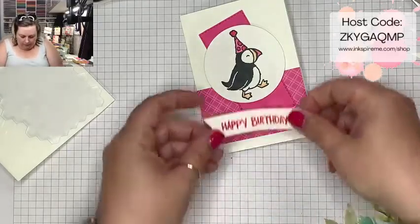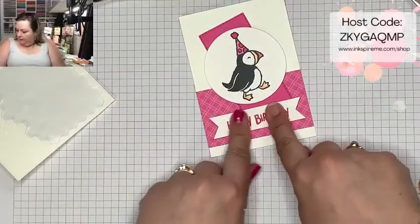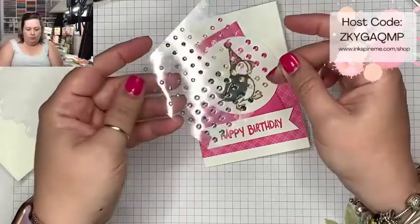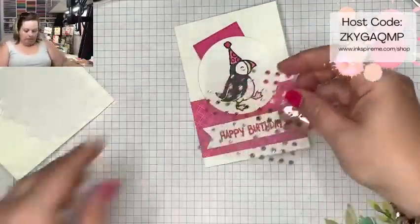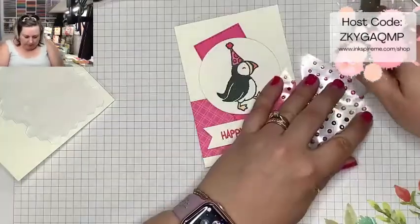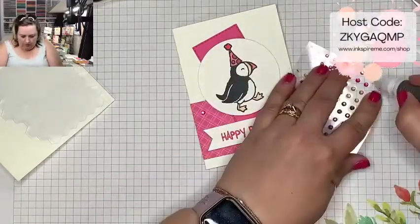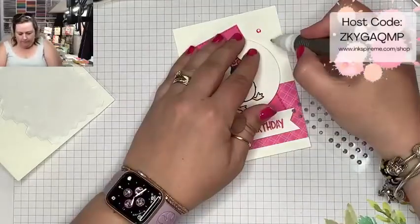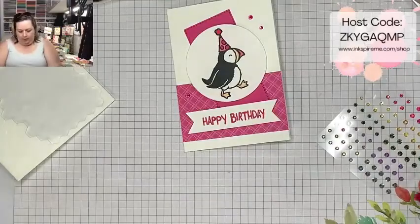I'm going to put that right underneath. And then, of course, we want to finish that off with some bling. So these are our in color jewels. They've got a little bit of an iridescent feel to them. So I'm going to use the coordinating polished pink. And I'm going to grab one of the larger ones first. And then another large one. And then a smaller one. And there we have a super cute little puffin card.